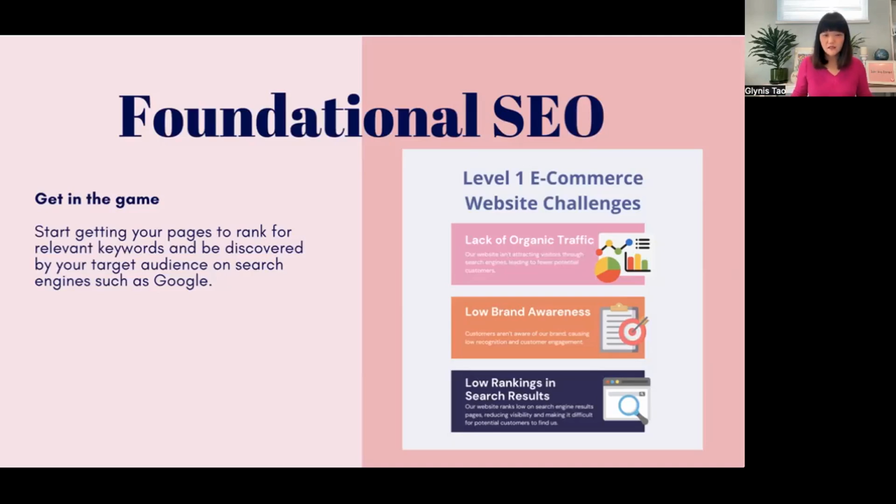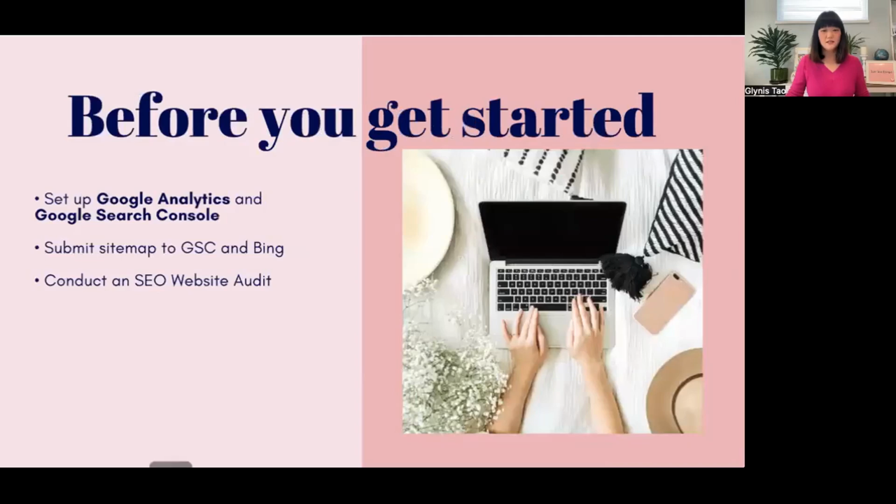Well, if you have done little to no SEO for your site, or if you're struggling with low organic traffic and visibility, then it's likely you're at level 1. And this means that your pages aren't ranking well for keywords that matter, or maybe not ranking at all. So there's a little infographic that I created here that shows you what level 1 e-commerce website challenges are, right? So that could be a lack of organic traffic, maybe low brand awareness, and low rankings in search results. So if that is you, then you have come to the right place.